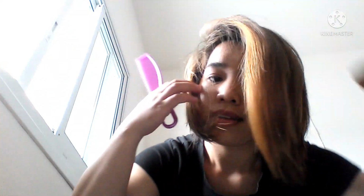You see, the result is still straight. And you see, it has no split ends. That's the power of using conditioner. You see my hair, the result is this. It's straight. See my hair.